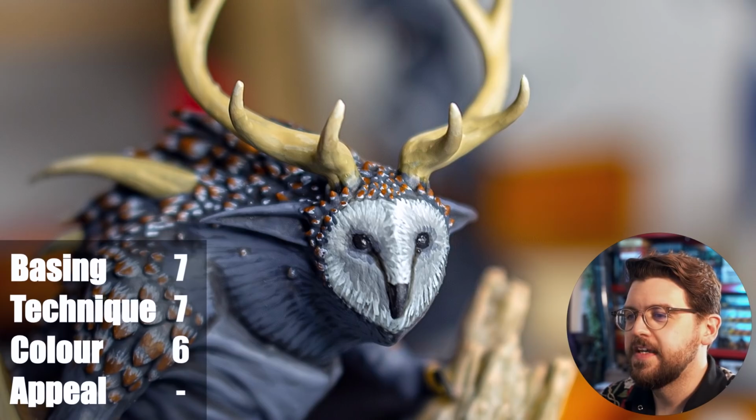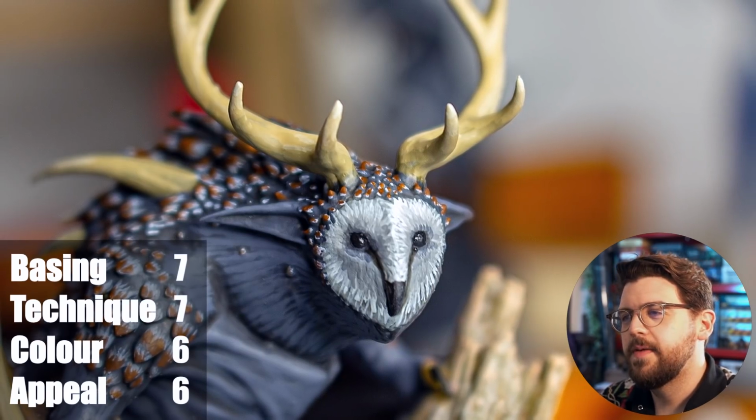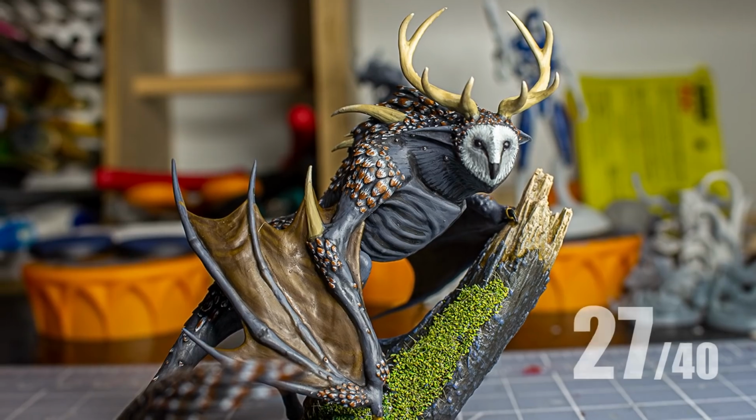An appeal, this is a pretty solid 6 and 7 all rounder. There's no bigs or smalls. I'm going to say appeal is a 6. No, maybe a 7. I do quite like it. Owl monster with horns.